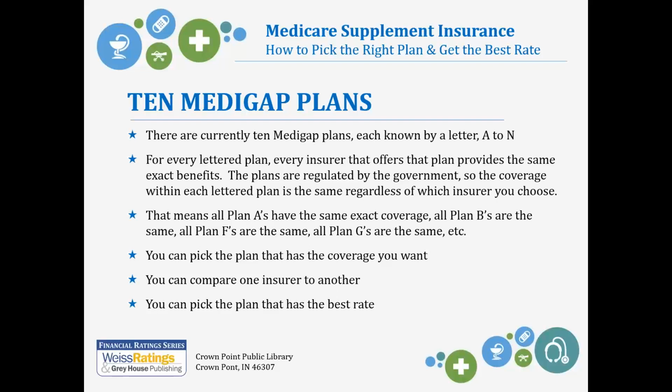It's regulated by the federal government, so they say these are the benefits, and anybody providing that plan has to provide the benefits that are part of that plan. So the coverage within each plan is the same regardless of who you choose to provide it. So whoever you purchase your plan from, whichever insurer you purchase it from, they are going to provide you the exact same benefits as any of the other folks within that plan.